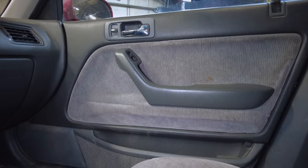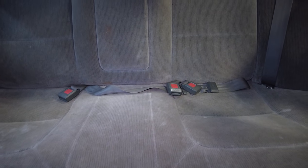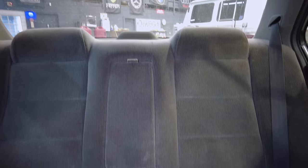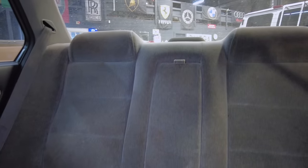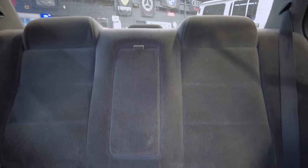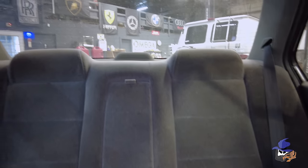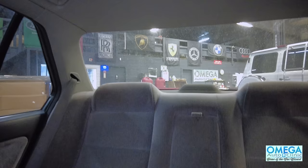Absolutely amazing. Look at this back seat. It's in great condition. I really wonder if there were too many kids who did sit back there, because it doesn't look like it was used a whole lot. We saw a Brigham Young University sticker in the back from, I think it said 97, so this would be a college kid car, so not too many people were riding around in here. Headliner. I've seen headliners look far worse than this in much newer cars.